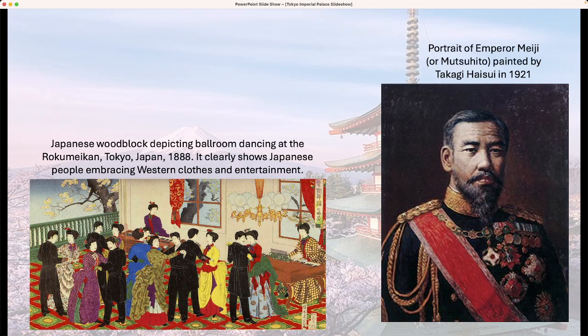They actually invited advisors from overseas to help them set up a modern system of communications and telegraph, for instance, railway, also to develop their military and a factory system, and to adopt Western culture such as clothing, dancing, entertainment, even food. Everything Western was embraced. And the reason for doing that was out of selfishness, really. There was a view that the Americans had shown them that they had technology that Japan did not.